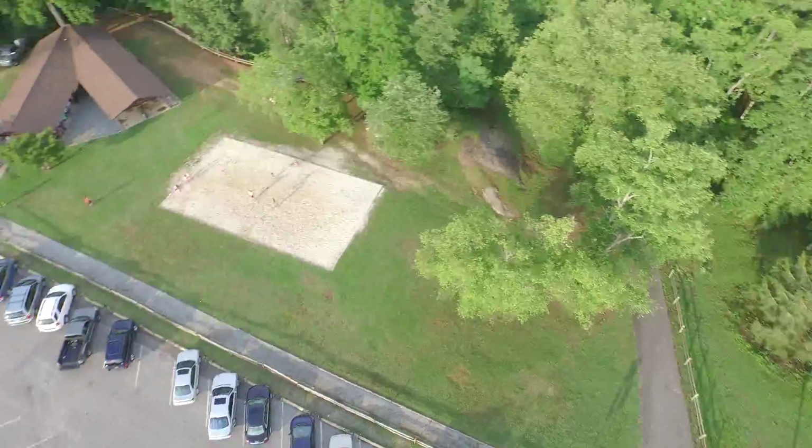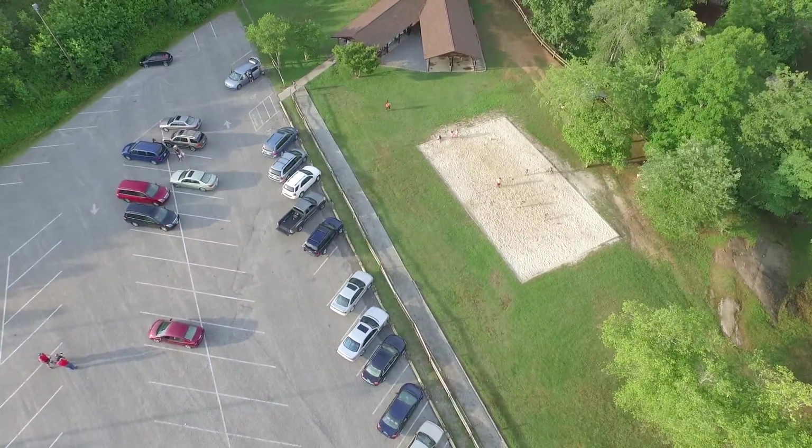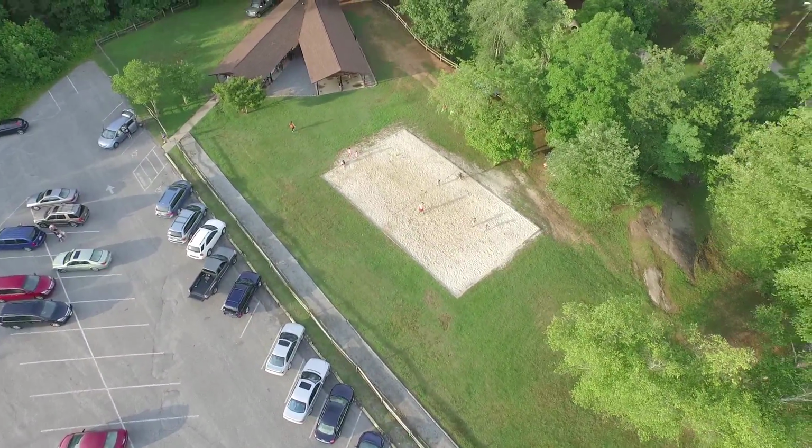So he turns it around. We get a last shot there at the volleyball courts and everything, and here at the end I think we get one of those geek shots where he's shooting down at us, and then we end this.